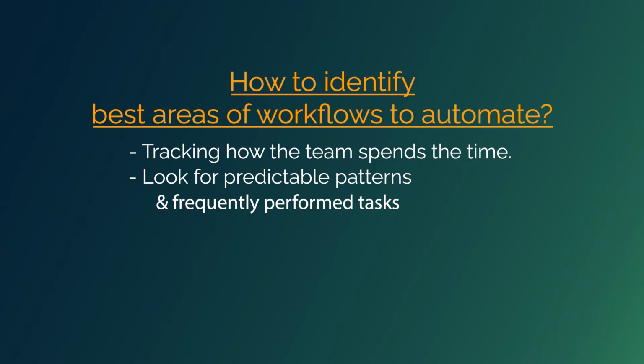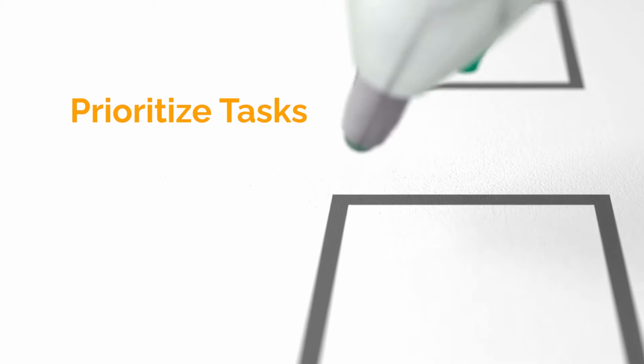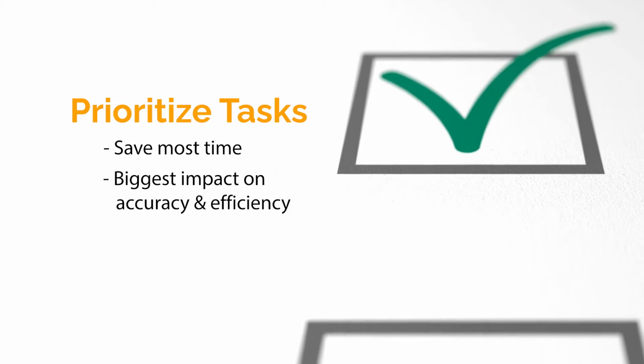automations. Another way to spot automation opportunities is by looking for recurring themes in your work. Are you constantly copying and pasting data between different applications? Do you send similar emails or messages regularly? These are prime examples of tasks that can be automated. Don't try to automate everything at once. Prioritize the tasks that will save the most time or have the biggest impact on accuracy and efficiency.